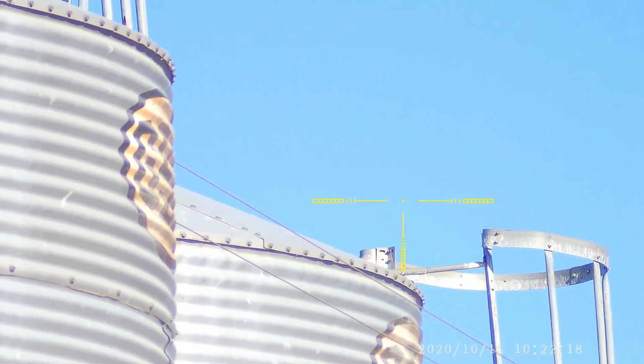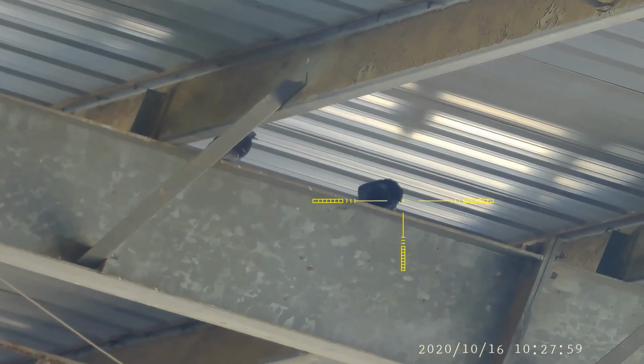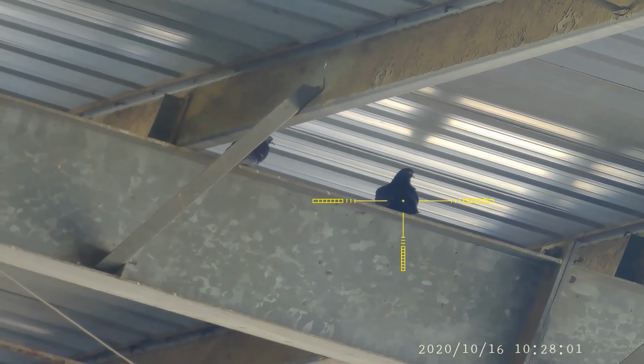I spot these starlings out there, so I take one of them out. And now I'm back inside the barn, and these guys are like 45 yards away. So, line up on this one.